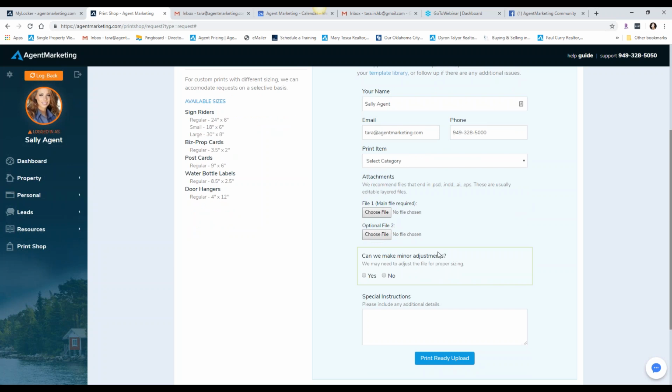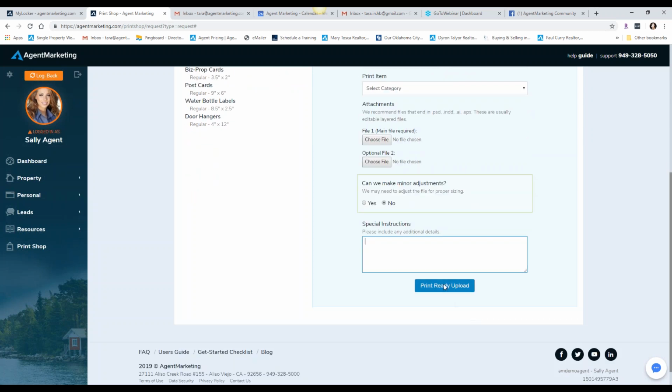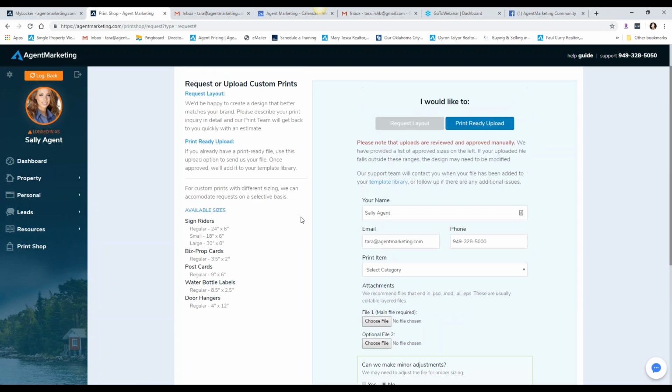And then there's a question: can we make minor adjustments? We may need to adjust the file for proper sizing. That's either yes or no. So if you're okay with them making minor adjustments, click yes. If you don't want them to touch it at all and just print it, click no. And then you have any special instructions. So again, detail is key. If you have any additional details you need them to know about, make sure it is very specific. And then you would just click print ready upload.